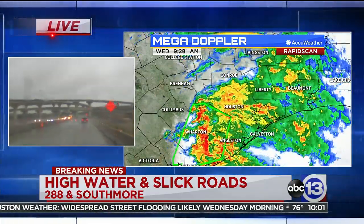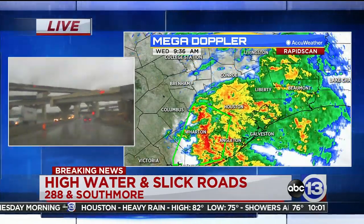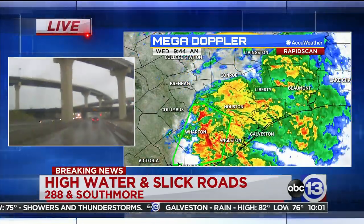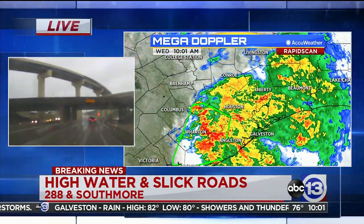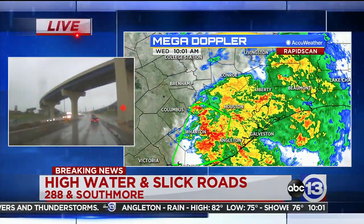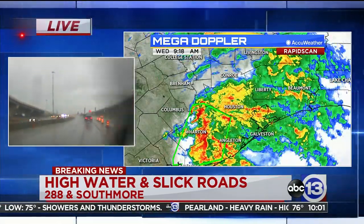Here's the actual exit itself. You see there on the camera, the 610 going over us now as we pass on 288 underneath this construction, and it is not a problem at all. I'm looking both left and right, and there's no ponding or anything like that. So doing a pretty good job getting through here. The main issues we've seen traffic-wise have been south of this point, sort of between here and the Beltway, Tom.